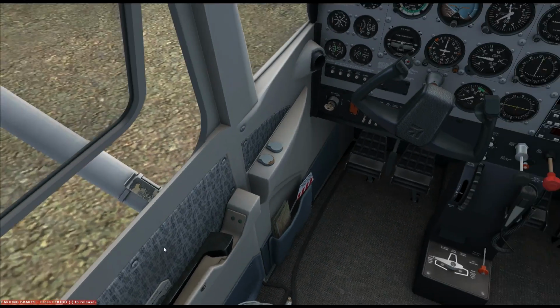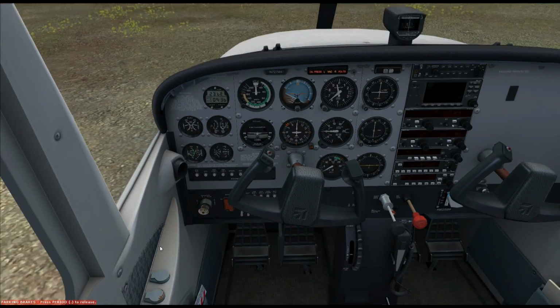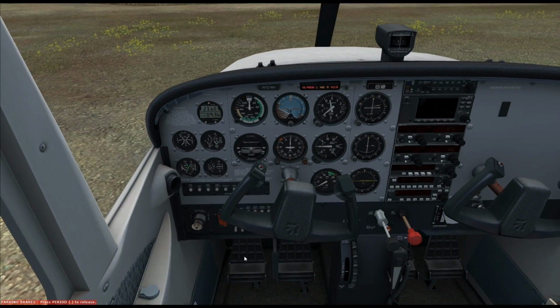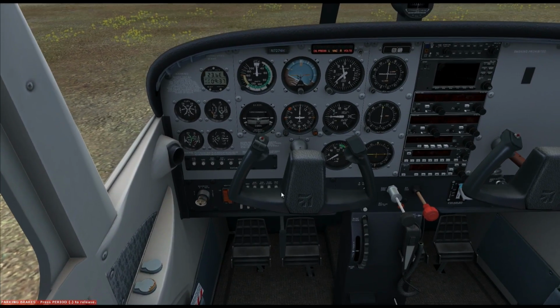A bit of air, because the interior does fog up, especially when you got a lot of people in here, and there are people modelled as well. I won't show you that just yet, but quite challenging when you've got 4 people and a bit of weight in the back.